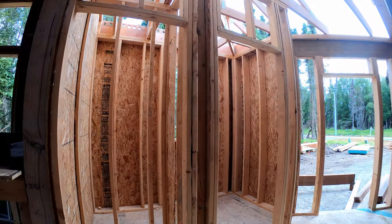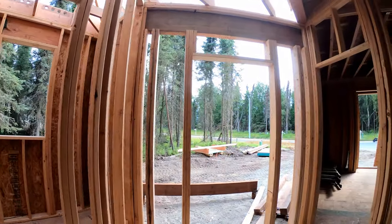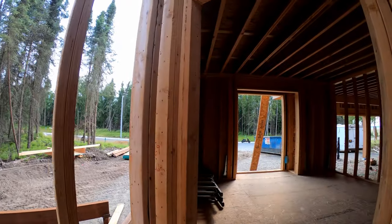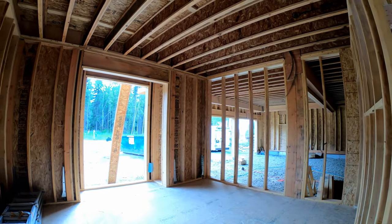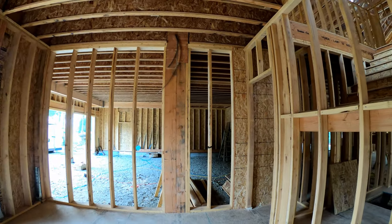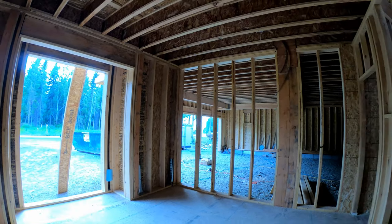Probably gonna have a closet right there. Like your front main entry will be here. This will kind of be, let's see, maybe a little sitting room. Oh, it does have a tiny little closet, so it could be a bedroom. It's 4 bedrooms, so we'll see how many are upstairs.